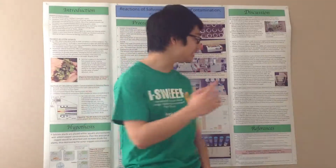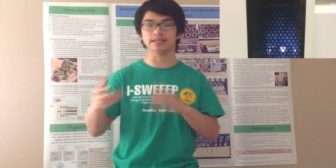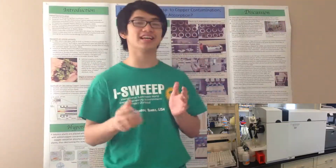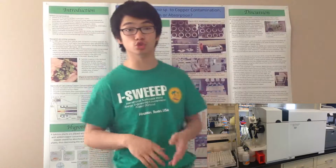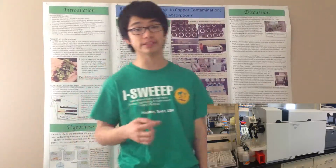After going through the ICP-MS process, which is this instrument right here split into two parts, ionizing plasma by heating an electromagnetic coil, it went up to 10,000 degrees Kelvin, and then a detector receiving an ion signal proportional to the concentration. Basically, my plant samples were placed into this instrument, and I was able to receive calculated copper concentrations inside my plant and my water.